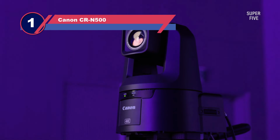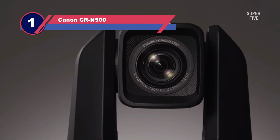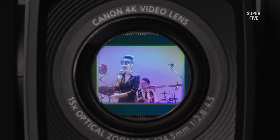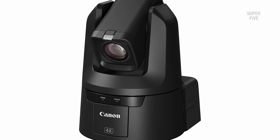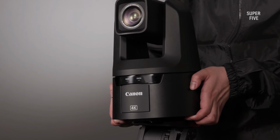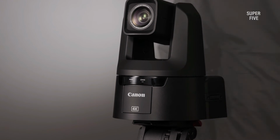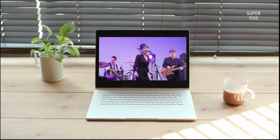Number 1. Canon CRN500 PTZ Camera for Church. Canon as a company is always keeping up with any need, and any camera that people require. There are some versions of Canon's PTZ cameras, and the Canon CRN500 is the company's newest launch, which quickly became one of the best PTZ cameras on the market. The video recording on this camera is brought to you in 4K UHD, 2160p, which captures at 30p, as well as Full HD that works at up to 60p.